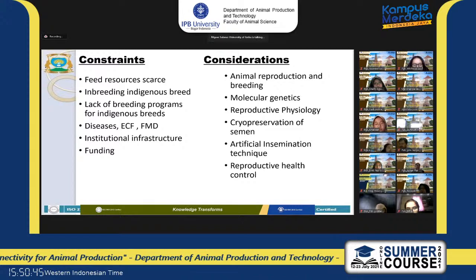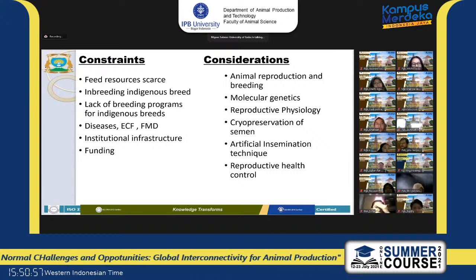So, general constraints to characterization and management of the animal genetic resources. One, we have feed resource, which is scarce, like in most of the tropical regions. Feed is a problem, and as I said, most of our livestock production is done in the arid and semi-arid areas, which are 80%.